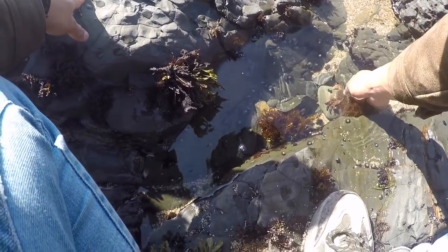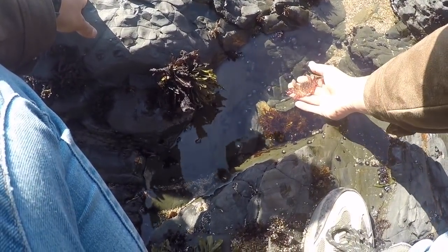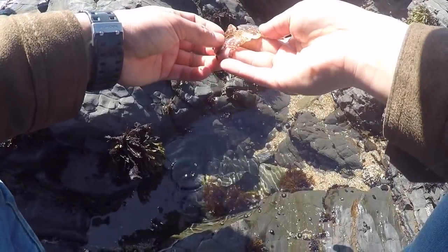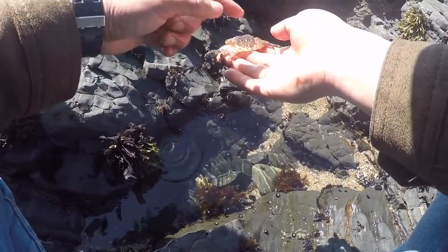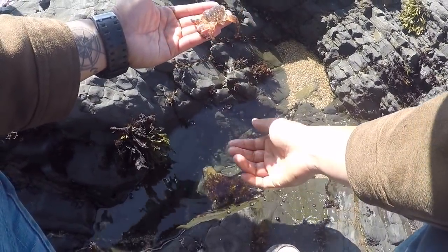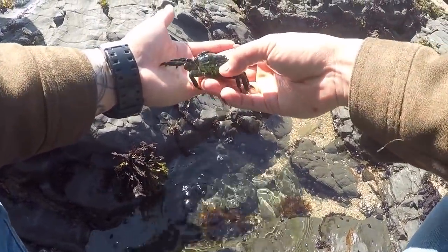So my girlfriend just found this. See this crab right here? This is actually the shell left behind. There's nothing in here, there's no meat in it. He's come out and gotten rid of his shell because he's getting bigger, and he's actually right here. This is it right there.